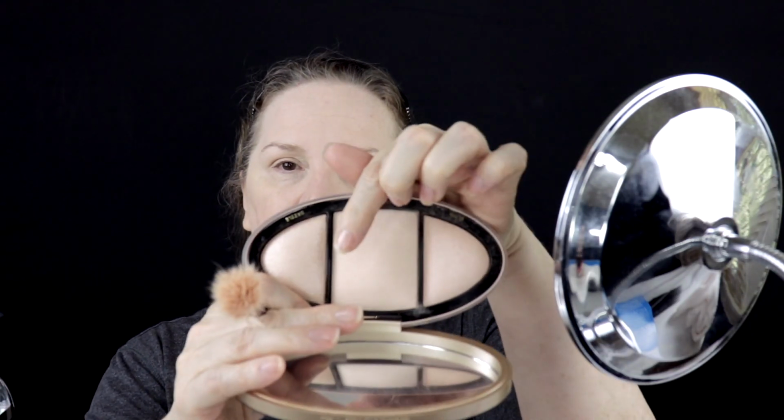This middle one here is so subtle, but yet again, finely milled. It reflects light, really pretty, but not over the top. As I load up my little brush, I apply this to the center of my face. So what are we doing here? We're highlighting. What does highlighting do with light? It bounces right back out at you.